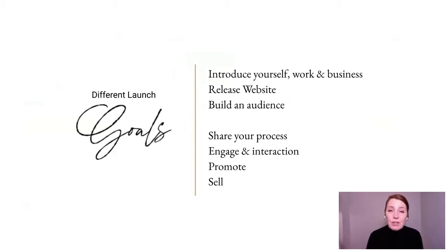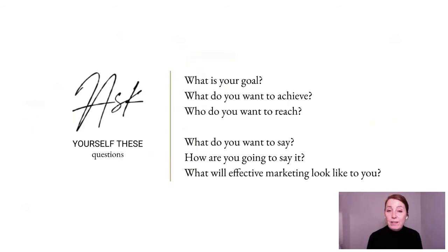Maybe you have your newsletter. You're building an email list. You want to share your progress. It's not just selling. Of course, it is the selling moment that's important in your business, but it doesn't have to be just for selling. It can be for promoting. It can be for interacting. It can be for events. It can be for collaborations, etc., etc. So get really clear about what your goal is.